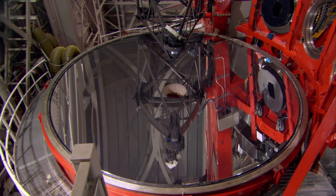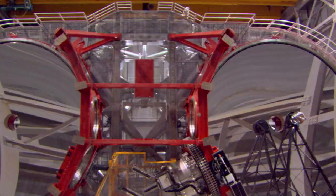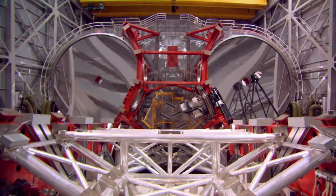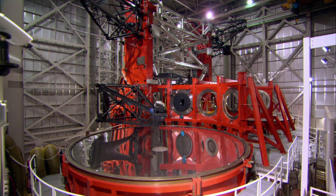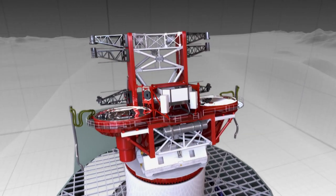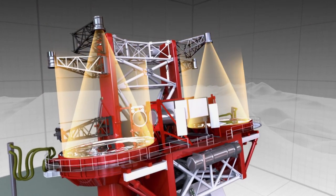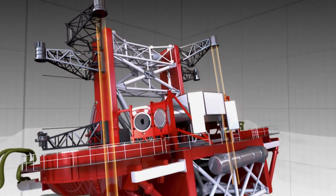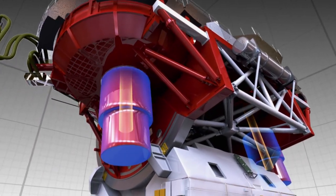The LBT is 2 telescopes in one. With its giant pair of binoculars and 2 of the world's largest mirrors, 16 tons apiece, spanning 8.5 meters. Working together, they capture more light than any telescope ever built. Starlight bounces off the 2 primary mirrors onto 2 smaller secondary mirrors, and then back down through this center hole to where researchers can see it or record it.